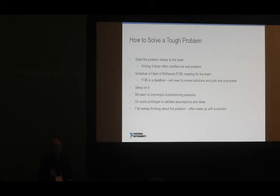First thing to do for a tough problem is let's all agree on what the real problem is. Sometimes we write it down. It helps to clarify for everybody what the real problem is. Schedule a flash of brilliance, FOB. I say, okay, this problem is tough, and we don't have to solve it today, but we are going to solve it within one month's time. And I put it on the calendar. Everyone sees that. That's the deadline.